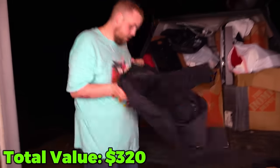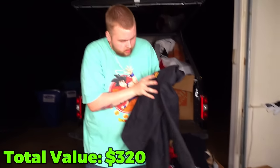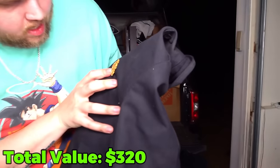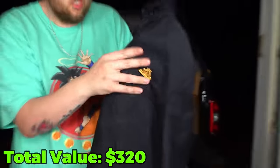What about this here? Is this another one? This looks like more army. Look at this. What does it say? Dominus something, I don't know. Something right there. But definitely looks like it could be more army type stuff.